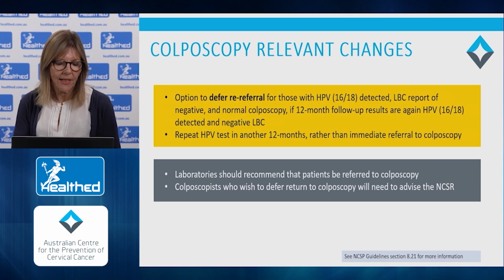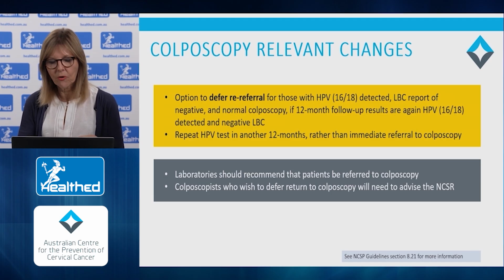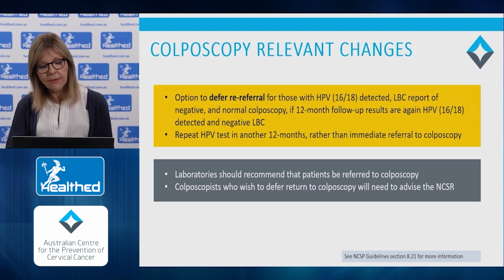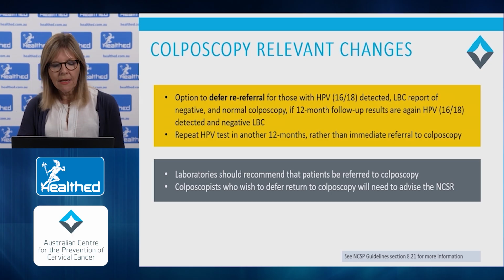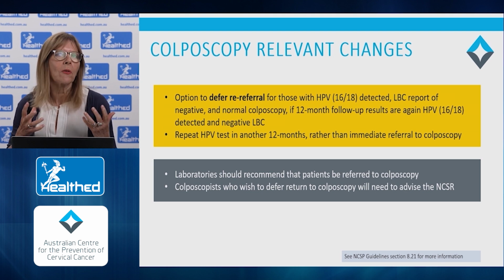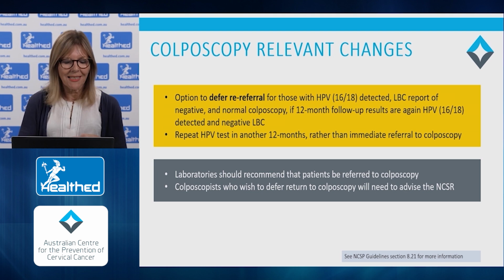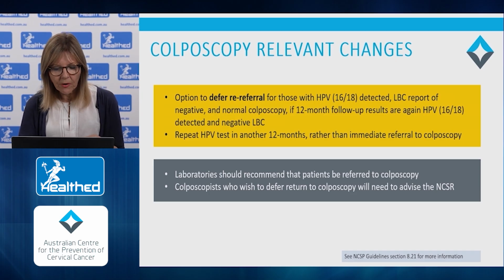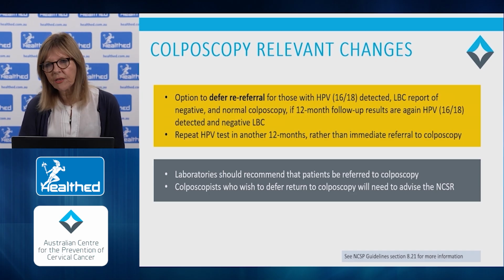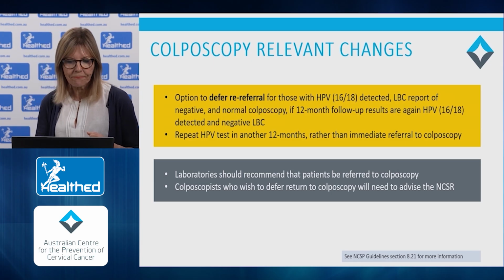It means that they can actually have a repeat HPV test in another 12 months rather than the immediate referral to colposcopy. The key thing, though, is that the labs should still be recommending that patients be referred to colposcopy. This is a deviation, if you like, that colposcopists can make. This is not for us to make. This is for the colposcopists who wish to defer the return to colposcopy. They actually need to advise the NCSR, but it may just come your way.